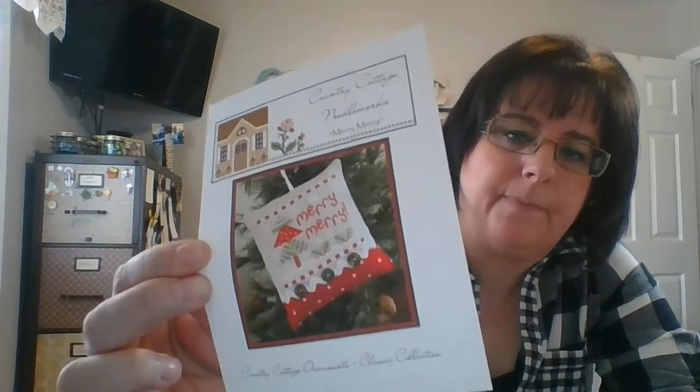The first one is, I'm going to take it out of the package so there's no glare. It is by Country Cottage Needleworks and it's Mary Mary. And I like that one. It's cute. I'm going to do, like I said before, a lot of Christmas and a lot of ornaments and stuff this year, because I don't have any Christmas stuff.